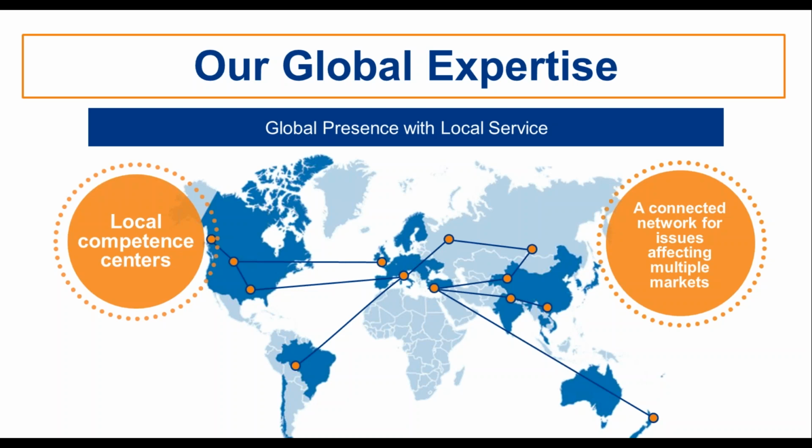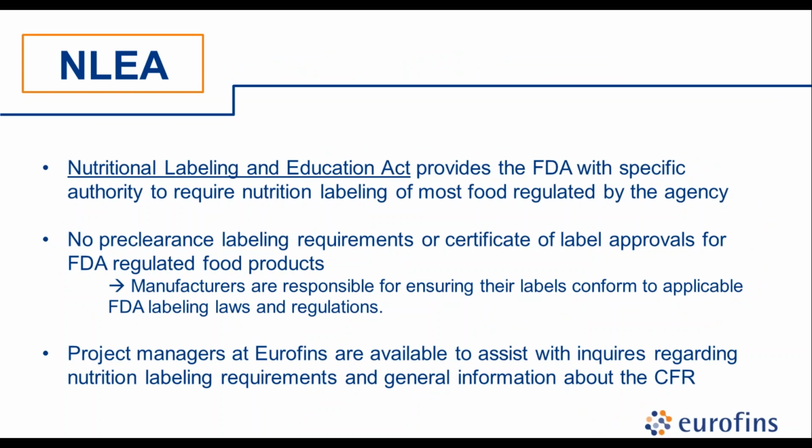Can you guys give me a little background on the NLEA just to get us started? Sure, absolutely. The NLEA, or the Nutrition Labeling and Education Act, is a set of guidelines that provides the FDA with specific authority to be able to require nutrition labeling on most food that's regulated by the agency. Again, this doesn't apply to every food product, and it is only things that are mandated by the FDA. There are, of course, exemptions depending on company size, product types, things like that. However, this is the specific set of guidelines.